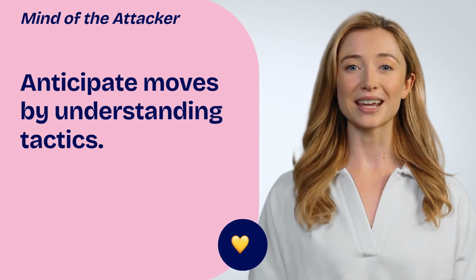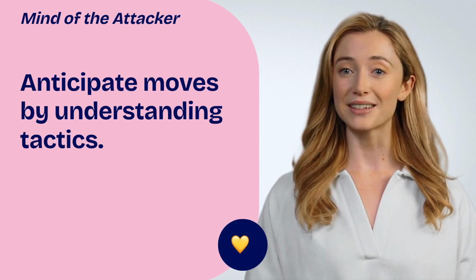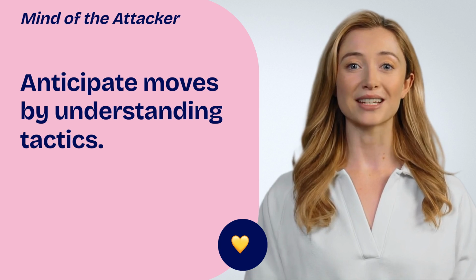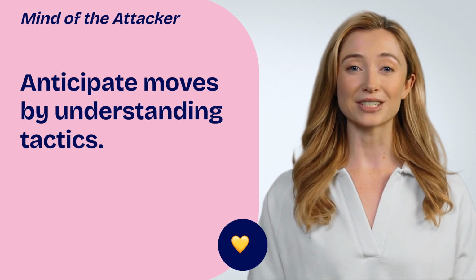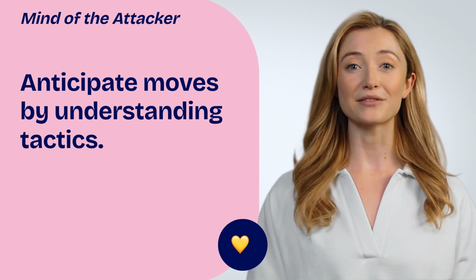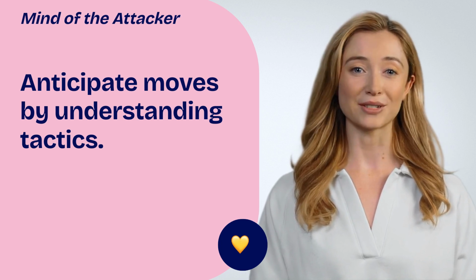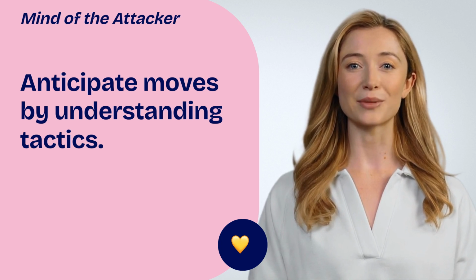But ATT&CK isn't just about defensive strategies. It's about getting into the mind of the attacker. By understanding their tactics, you can anticipate their moves. It promotes a proactive security posture where you're not just waiting for an attack, but actively looking for signs of these techniques in your network. It's like playing chess, where you're several moves ahead, predicting where the opponent might strike next.